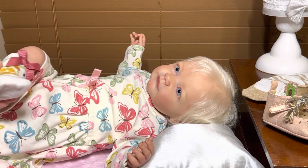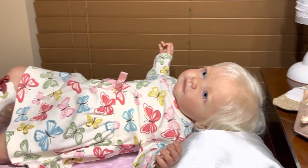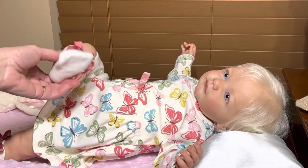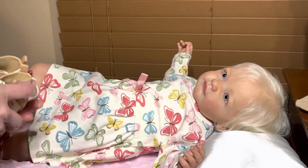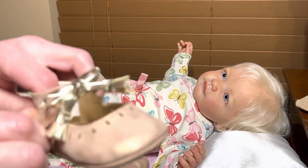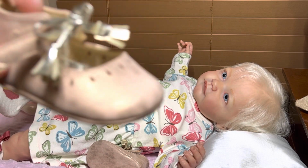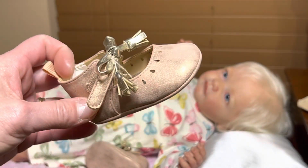Okay, so I put these little socks. Are y'all seeing? Darn it. Right, let me turn you down just a little so I can hold her foot up. There we go. All right, let's put these on and see. I got these little clips on there. Hold the shoes together. And these are Velcro. Can you see those little sparkles? Sparkly.